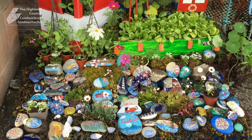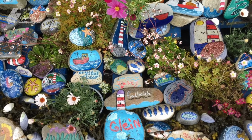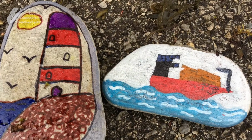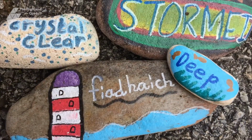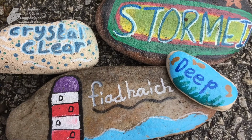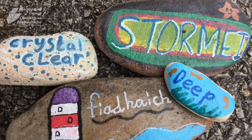These stones have been collected from our local beach. They are great for painting as they are flat and smooth. I have painted two of these. We also use them to write associated words with our sea, in English and Gaelic, as we have a partly Gaelic school. Fiadhaich means wild in Gaelic.